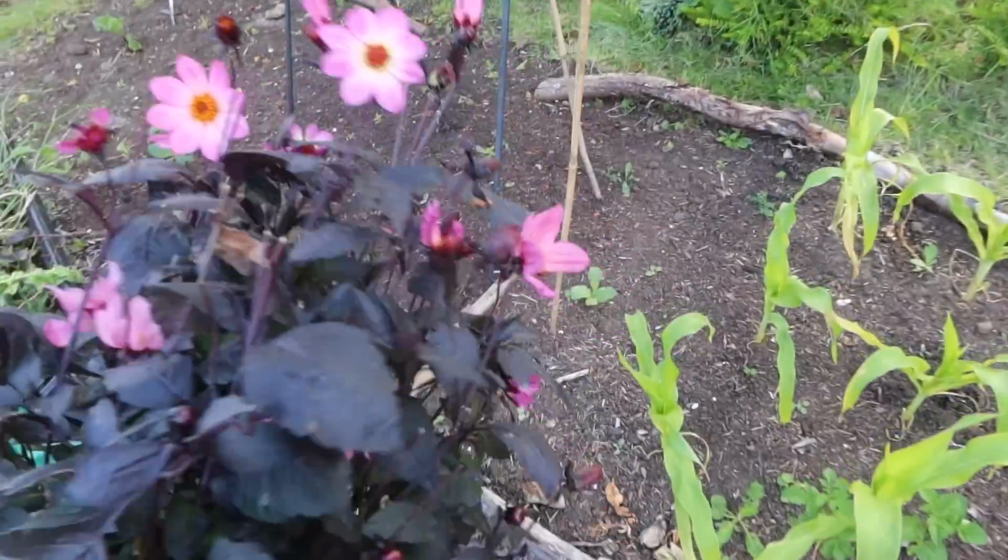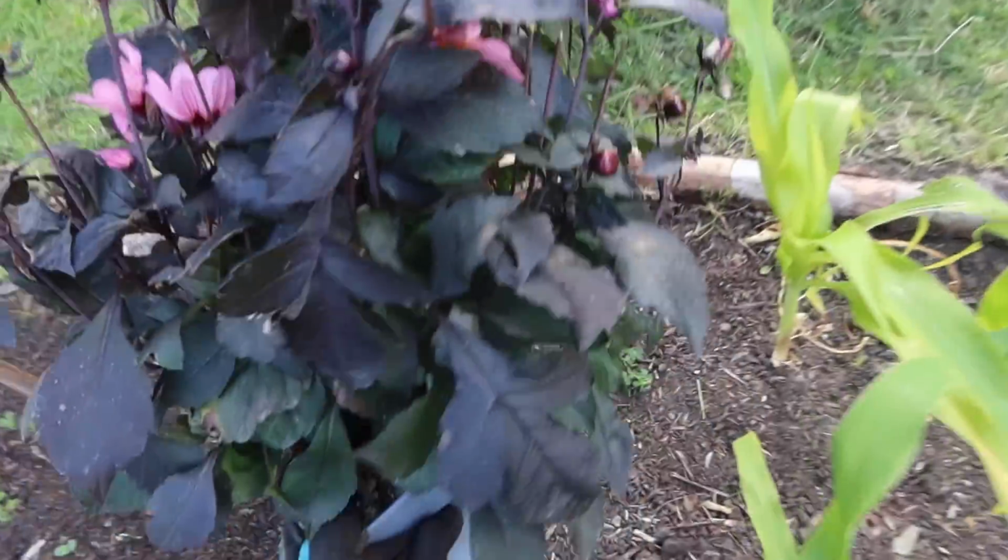Do you know what? I never ever plant flowers near the front of my plot. It's always at the back, it's always out the way. Maybe they need to come to the front. Do you know what I'm thinking? I'm actually thinking here.